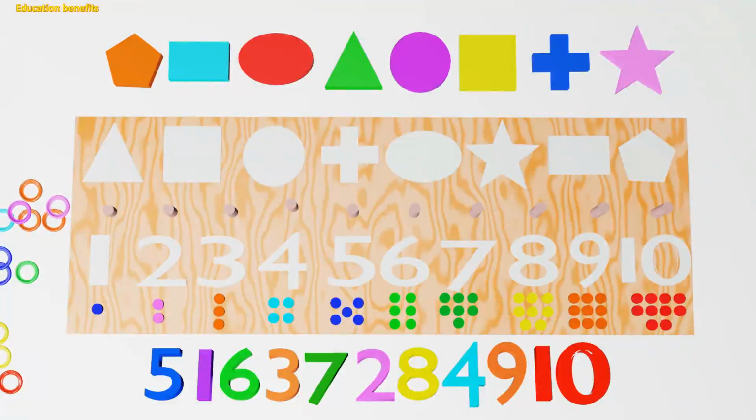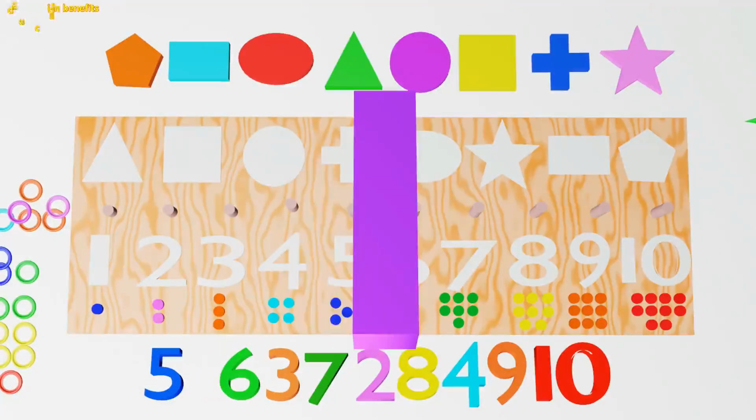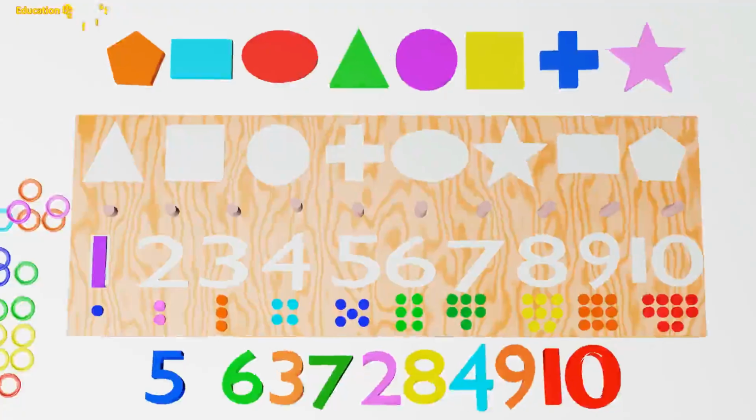Let's start with number 1. There's one purple dot. Now let's find the number. Do you see a purple number 1? Yes, there it is. Great job. Here is one purple ring. One ring.